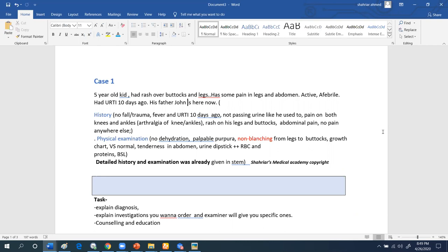So, John, what brings you here today to this clinic? As you already see from the notes, my kid is sick and he's having some rash in certain areas that have been affected. So we are quite scared. That is the reason we brought Paul very quickly to the clinic. A few days back, as you can see from the notes, he suffered from a viral infection, then suddenly the rash came up.